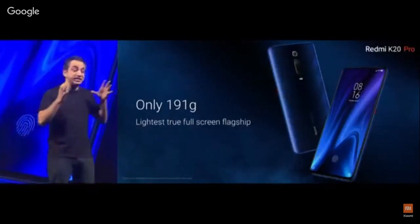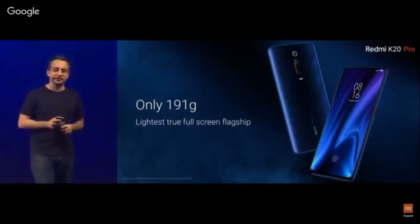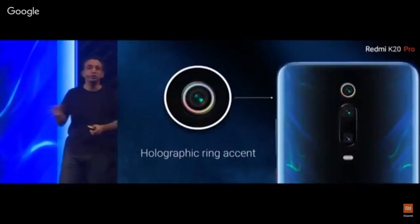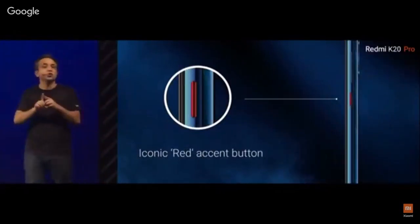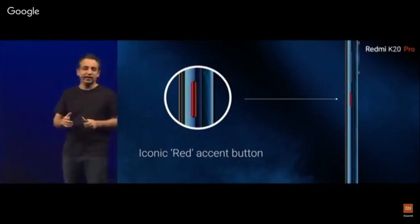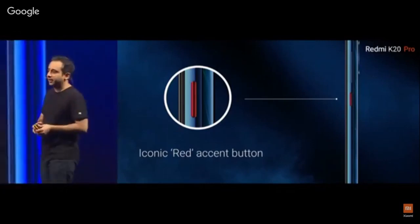And not just that, obviously it's built well and looks stunning. We made these subtle design changes. For example, around the camera, you've got this holographic ring action. Looks absolutely brilliant. Or the iconic red button. And this red button is actually going through all our variants. It looks absolutely stunning, especially on the blue one. The red and blue, or the red and black, looks absolutely phenomenal.